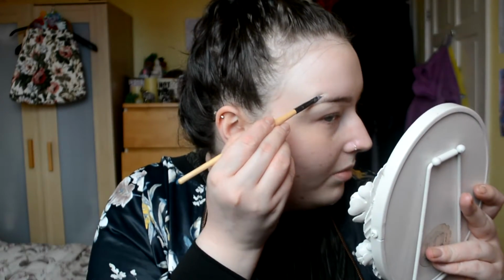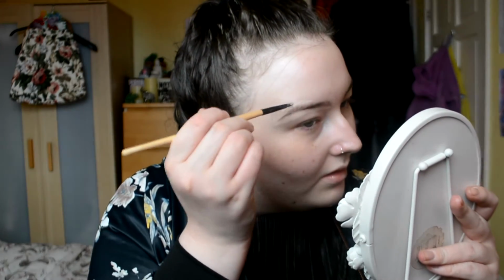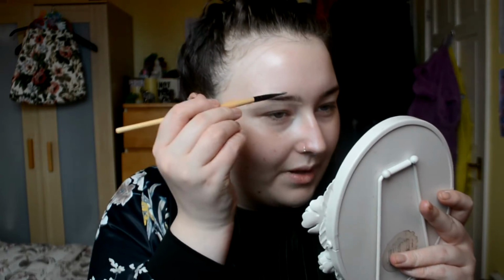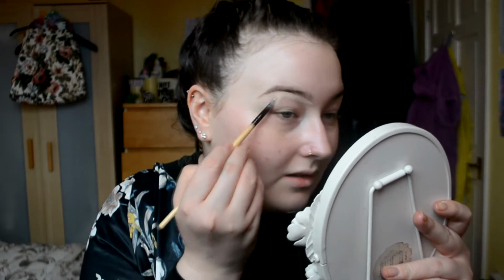And then for the top bit, I'm just mainly gonna do the last bit of my eyebrow. Oh god, I'm not making any sense at all. But yeah, that'll basically just make your eyebrows look more precise even before you've put any product through them. And then I just smush it in with my finger.